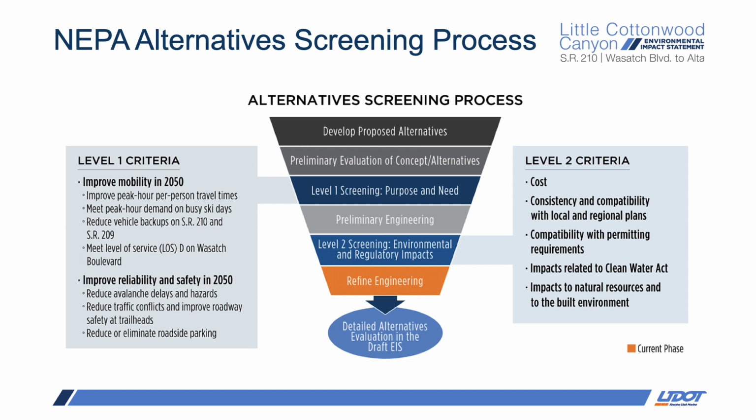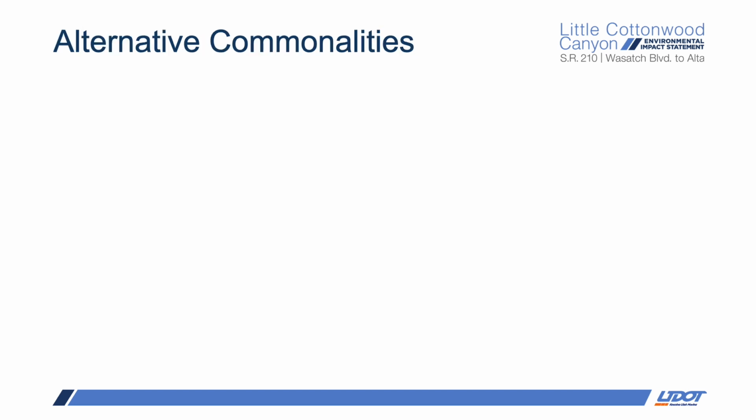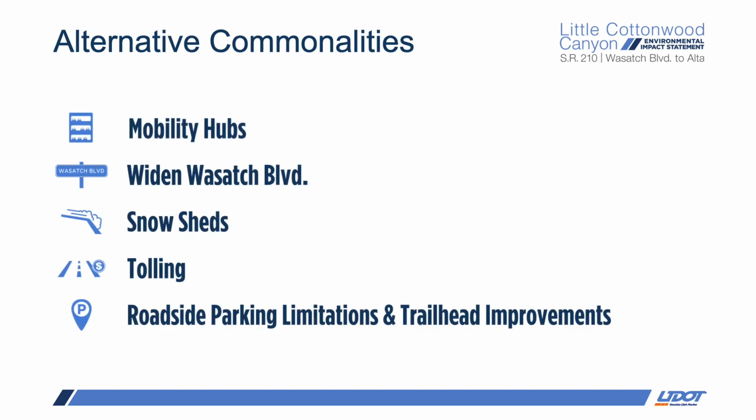And this is the same screening criteria that we use for the 19 new alternatives or refinements proposed during the comment period that we'll review. So all of the 5 alternatives I'm going to review have the following commonalities. All 5 alternatives have mobility hubs, because of course we're proposing 5 transit-based solutions. So we need a place for people to park their cars, but also for passengers on inbound buses to disembark and transfer to one of these 5 modes.